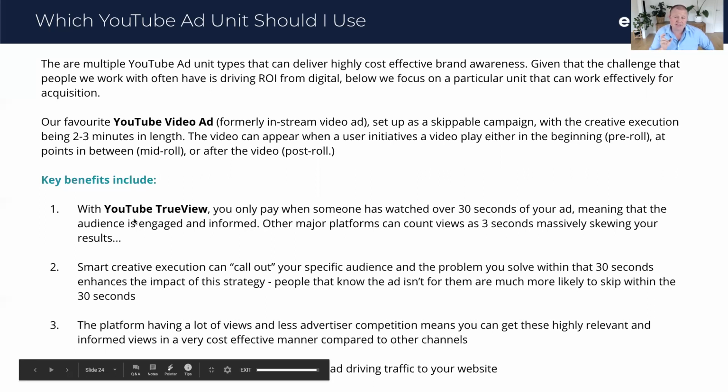And so if you're building a smart creative execution on YouTube, where essentially you call out your audience, and you call out the problem that you're going to solve for them in that first 30 seconds, if they're not part of that audience, they're going to skip, right? They'll move on pretty quickly. And so we ran YouTube TrueView ads for this session today, right?